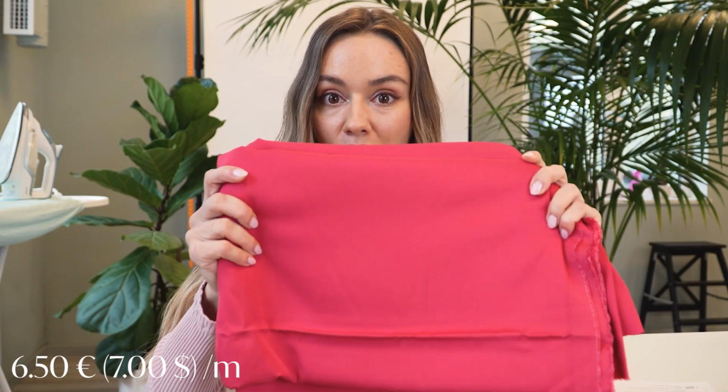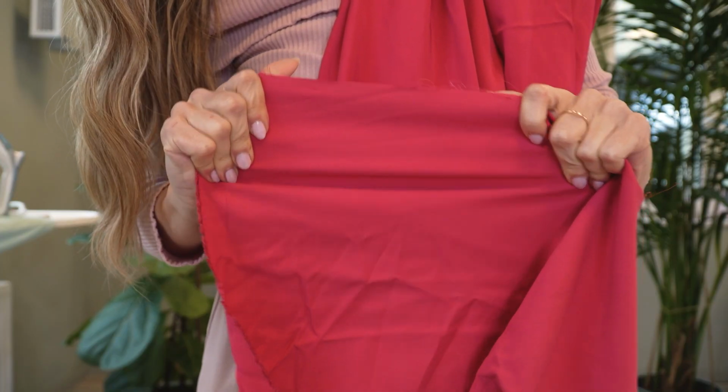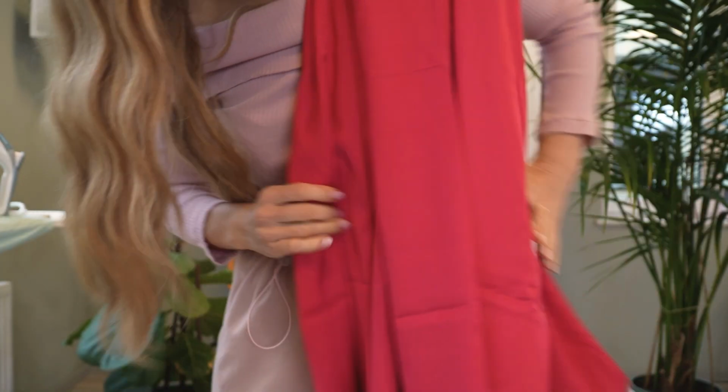We are slowly approaching the finish line. This next fabric, if I'm being very honest, I took it out from the packaging and I was a bit disappointed at first because I was thinking the color tone will be much different. So this is viscose, and did it have some stretch? Yeah, it is also a bit stretchy and it is quite heavy.